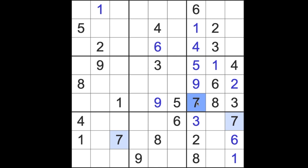Okay, that's about it. I think 7 we can place. 7 blocking up here, 7 blocking up here, I should say, gives me a 7 to place there.